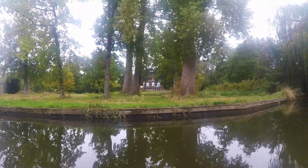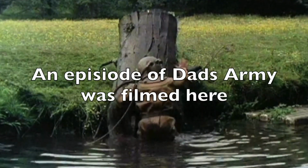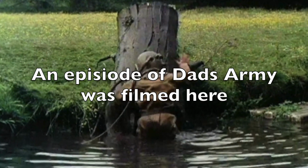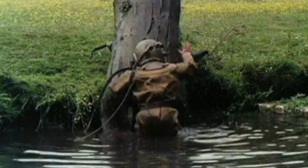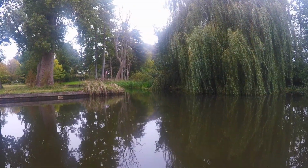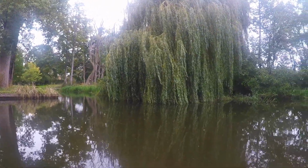There's the remains of the fir tree that I burnt down. That's the one that I... Is that one? Yeah. That's the one that I took a tar pot up and hung it from one of the branches and set light to it, and then the whole tree burnt down. Oops!